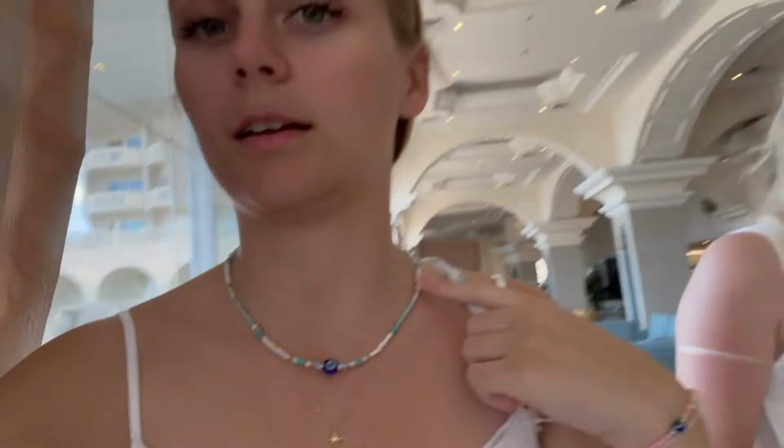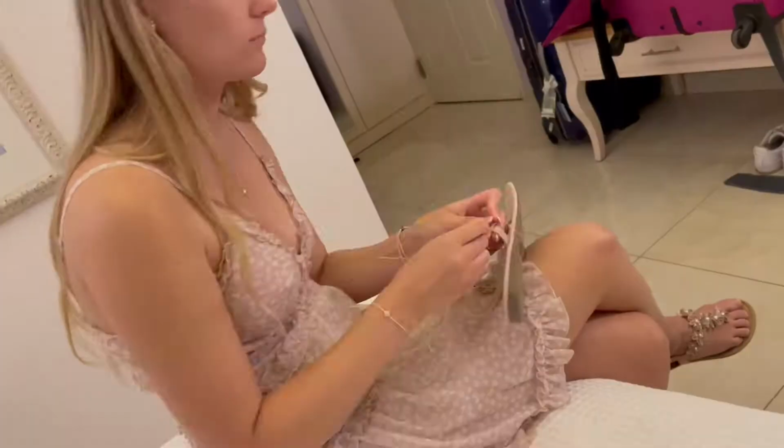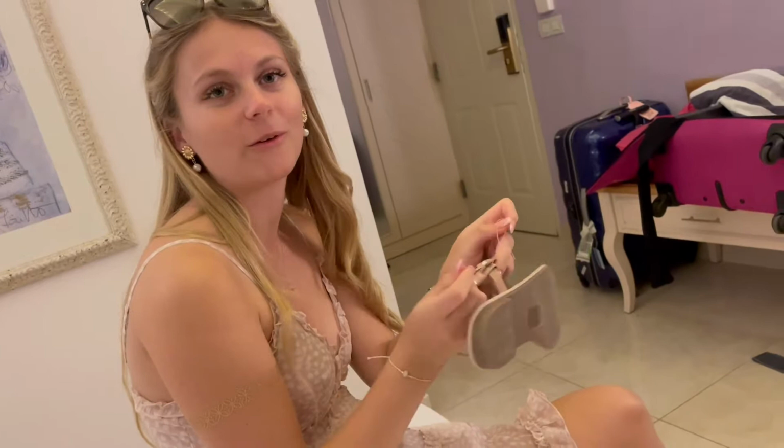So we're back at the hotel. So shopping was basically failed. Only got this necklace. She didn't get anything. So this is the reality check of vacation. My bestie got shoes that don't fit her perfectly, so now I'm stretching her shoes before we're going out.